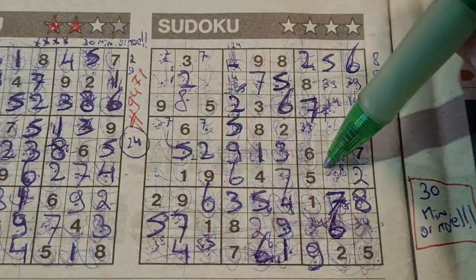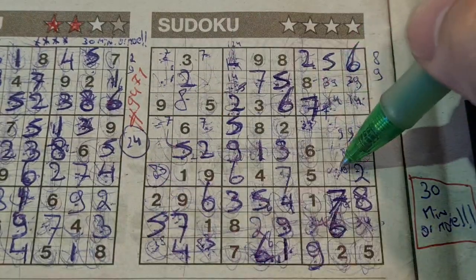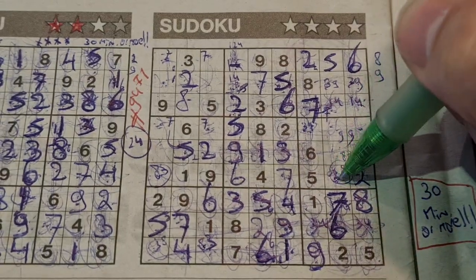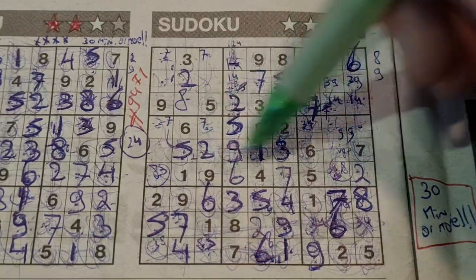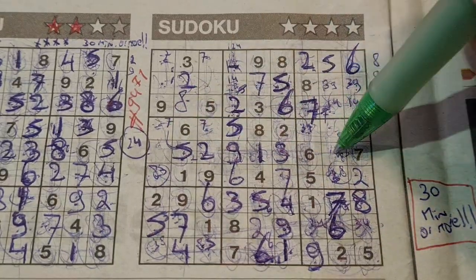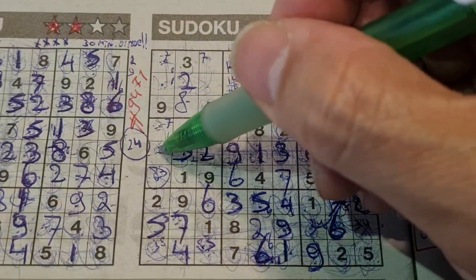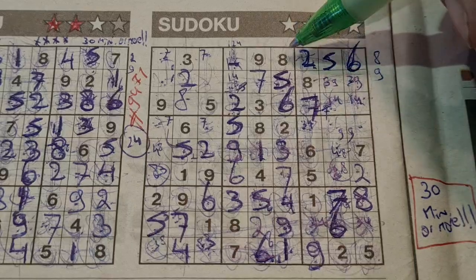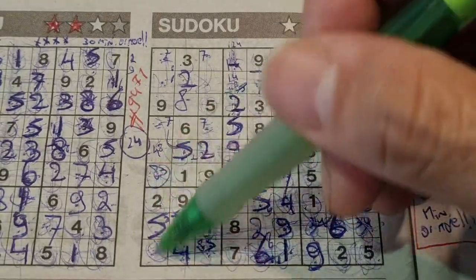8 and the 3 are left there. 8 and the 3. Here we have a pair. 3 and 8. Here also 2 numbers left. The 1, the 2, the 3, 4 is missing. 4 and 8. So 4 and 8. Well, difficult. 3 and 8. We have a pair here.